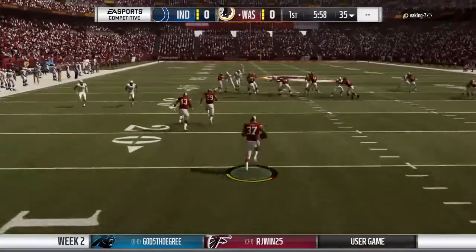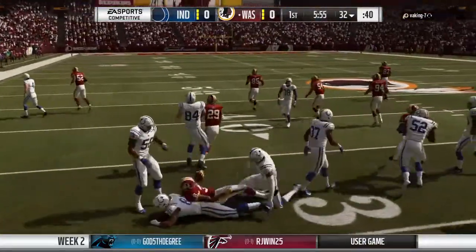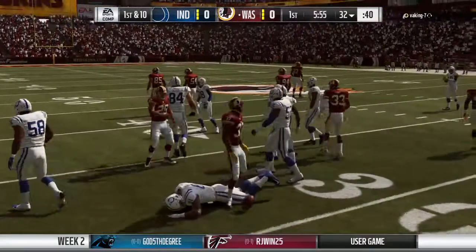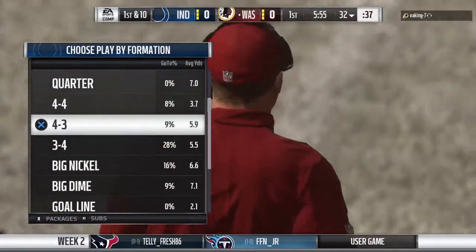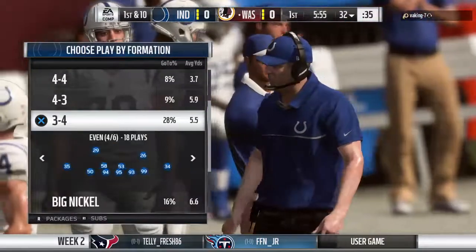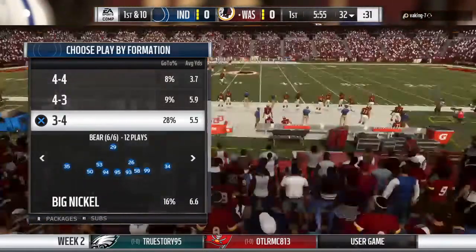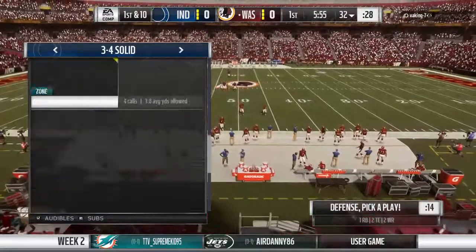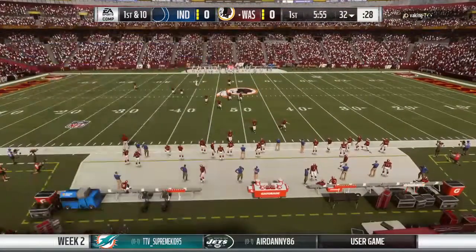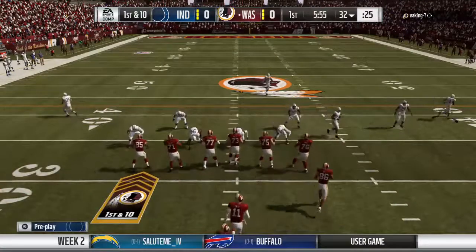This will be taken in at the 1. Solid return, pretty good field position. They'll start at the 32-yard line. From the 32 now, here's 1st and 10.